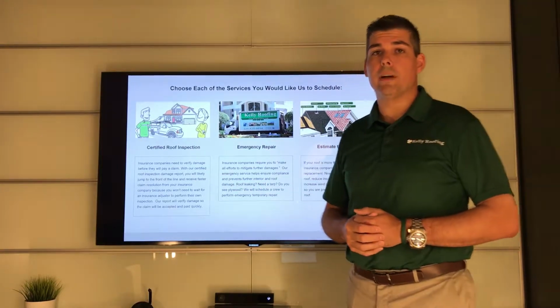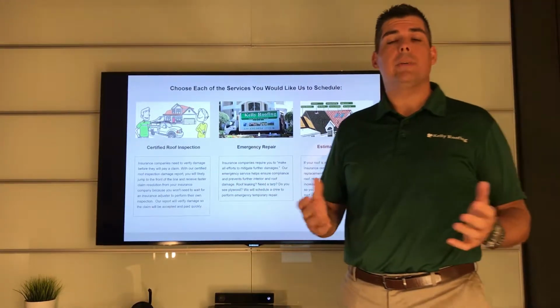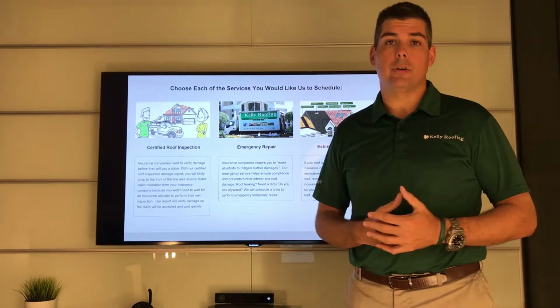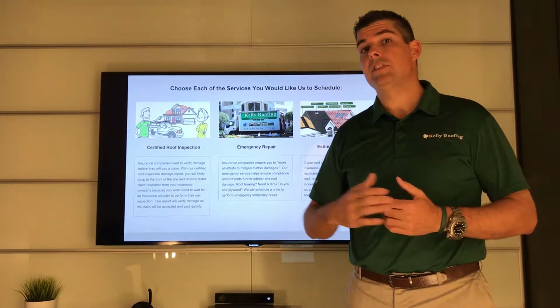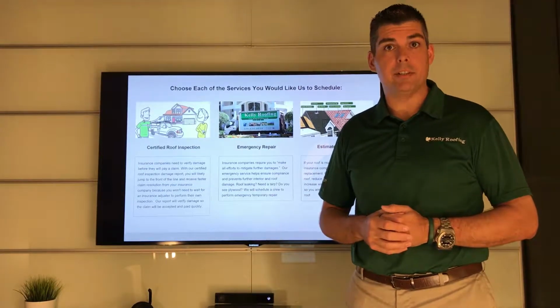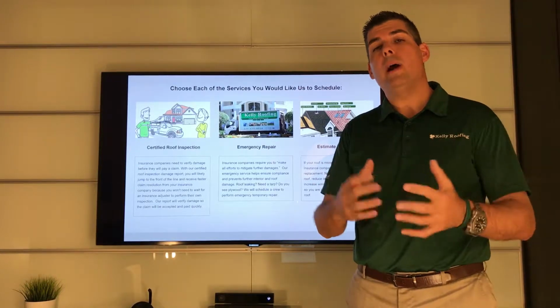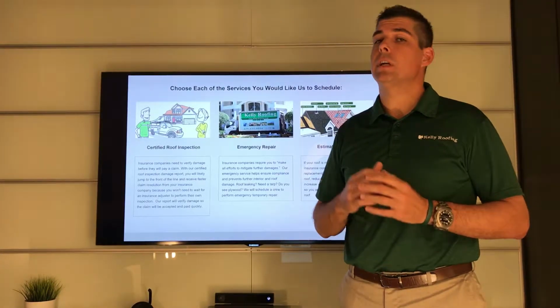The first one is the certified roof inspection. Why a certified roof inspection? The inspection will be accepted by your insurance company. They won't have to send an adjuster to the job site to take a look, which could take weeks of delays. See, when you file a claim with your insurance company, there is a claims manager.